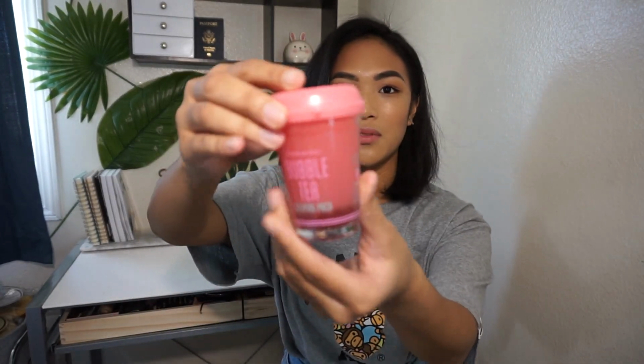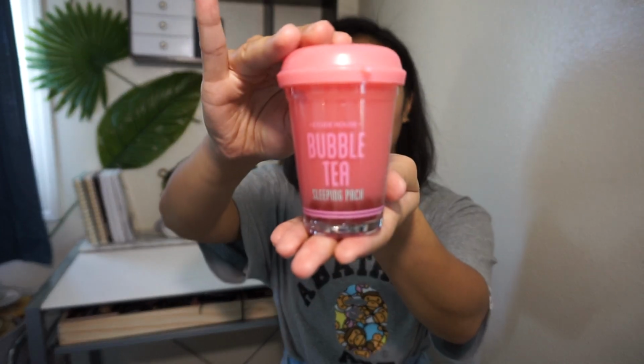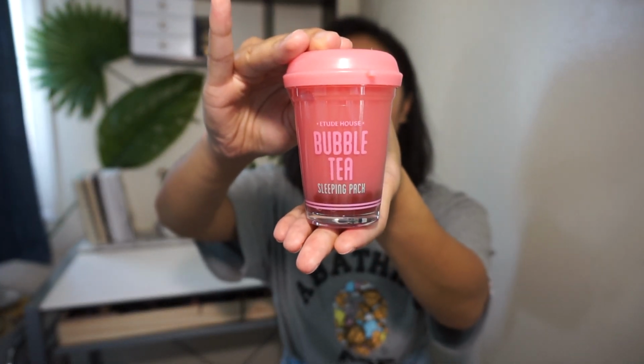My last items for my knickknacks are from Etude House. We went through Harajuku and Takeshita Street, and I was like, oh my god, I'll pick all that. I bought this bubble tea moisturizer, and when you take it out, it's in the shape of a bubble tea. Well, we call it boba in Hawaii. What do you call it? Leave it in the comments below.